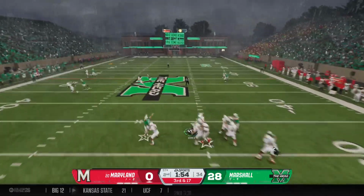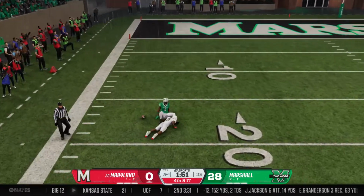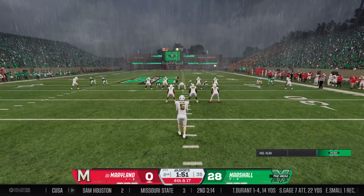Defense knows you're probably... He hurls one deep down the left side. Oh, he had it. The deep ball was there, and it just trickled through his fingers. And the Terrapins will line up to punt it away.